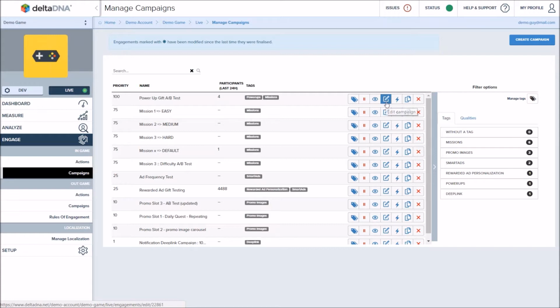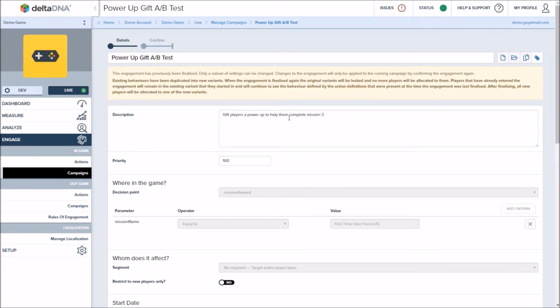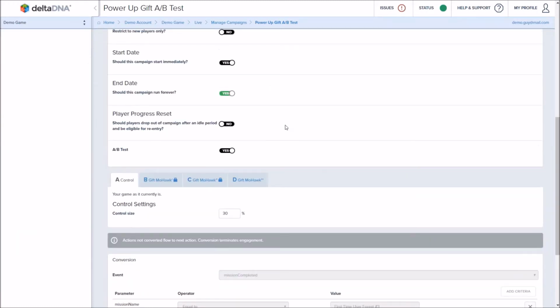What it's done though, because you could get yourself into a heck of a mess if you've got a campaign and there's people already being assigned to variant groups and the campaign's running and it's maybe even a multi-step campaign. What this is actually doing is essentially locking down the variant groups that you had, so any existing players will stay where they are, and any new players will get assigned into the new variant definitions.